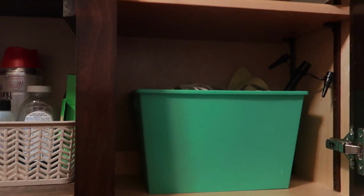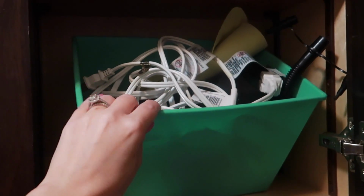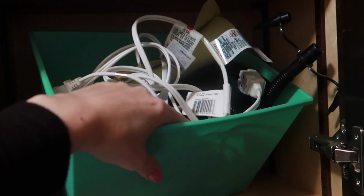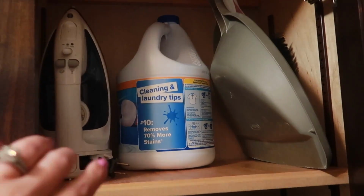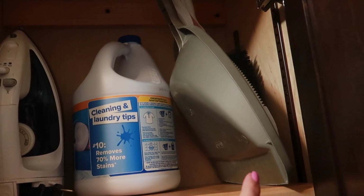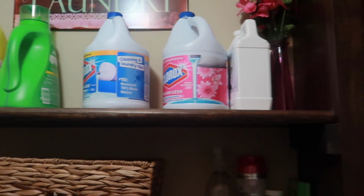And then over here I have another Dollar Tree bin, and in this I basically just have a bunch of random stuff. I have an extension cord and an air mattress pump. And then up here I just have another thing of bleach, my iron, and my broom. I don't know why I have so much bleach, you guys. I think I have an issue.